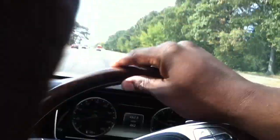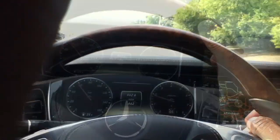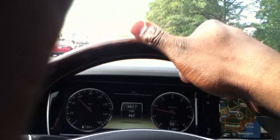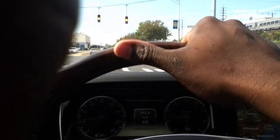Turn right here. And this is a twin turbo V8, right? Yeah, this is beautiful. And this gets about how much mileage? It hasn't been rated yet, but you're probably looking at about 25 on the highway, 16 around town. Okay, so go to that next light and come back. You got it. Yeah, this is really nice. This is really, really nice.